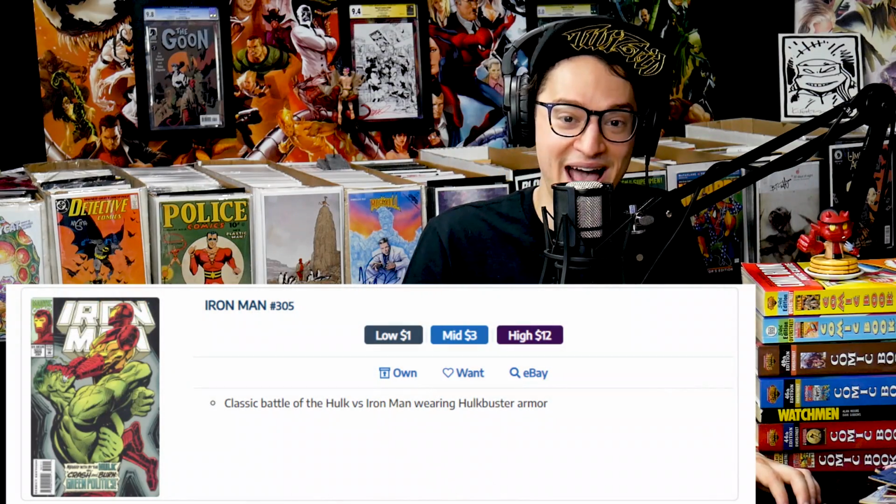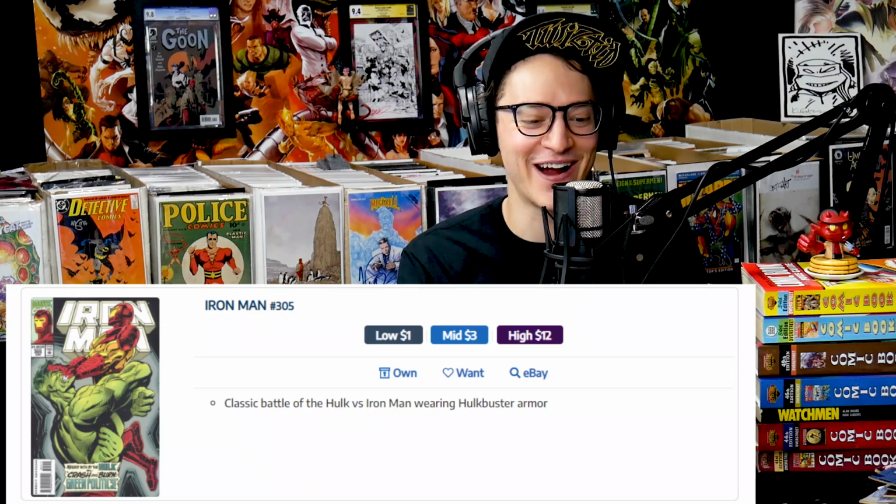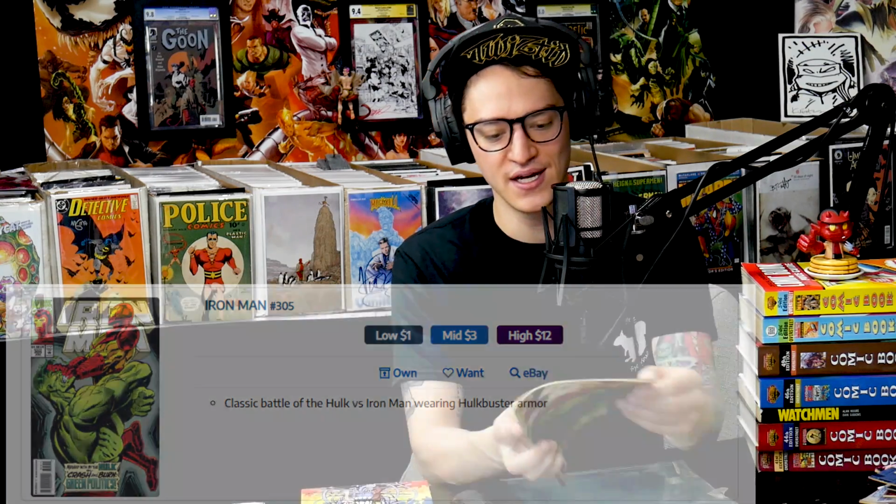So here, can you pull up Key Collector as we pull those up? Boom. Iron Man 305. Now, I'm looking at a beat up Iron Man 305. This thing is trashed, all right? Could go through the press. You know what? It actually is a good press candidate because it's not stained. But this Iron Man 305, classic battle of the Hulk versus Iron Man wearing the Hulk Buster armor. Average high sales of $12, but near mint, this book goes for over $20.